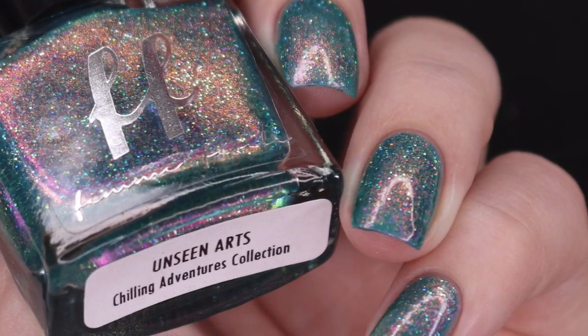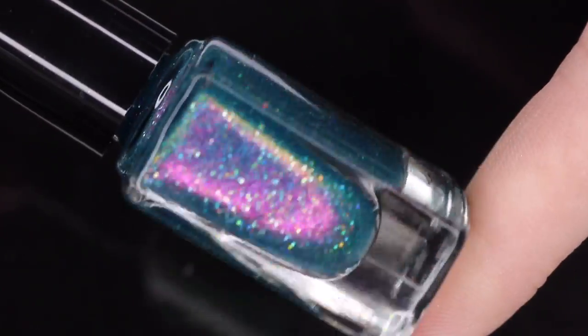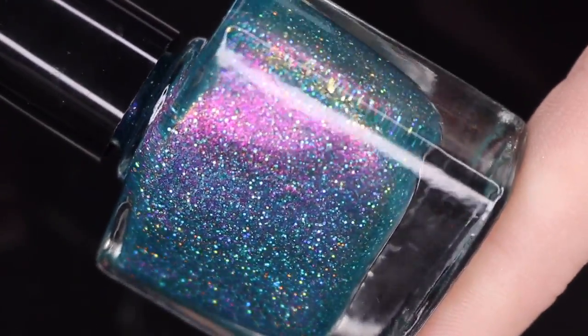So next up is Unseen Art. So this polish is described as a sheer whimsical teal jelly with pink to gold to green aurora shimmer and pale pink holographic glitter.